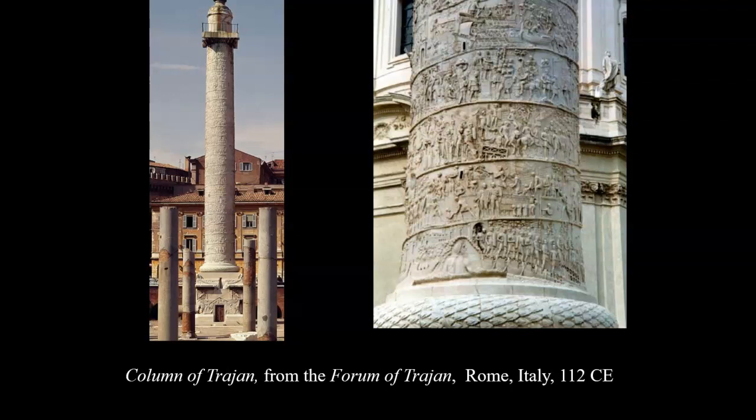The column stands 128 feet high, and friezes wind their way up. There are 23 spirals, and over 2,500 figures are depicted. Now, it was built by stacking 17 drums on top of one another. And interestingly, that column is hollow. And if you look here, you can see there's a little door down here, and there is a spiral staircase inside. And at one point, it was possible to walk up inside the column of Trajan and look out at the view beyond.